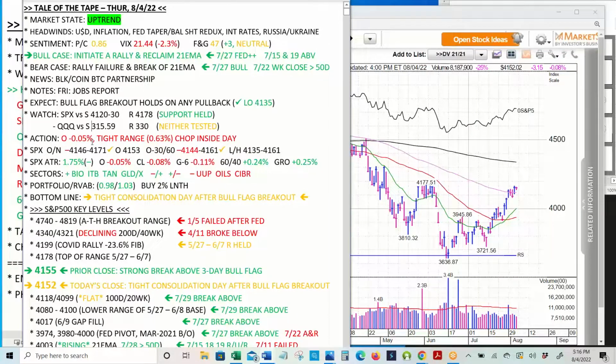Action today, not even a gap down, down 0.05%, tight range, the tightest range we've had in a while, 0.63%. For comparison, the S&P 500 ATR has dropped from 2.79 all the way down to 1.75 over the last 6 weeks. The volatility contraction is actually good for bulls. It's when you see these huge spikes up and down that the ATR on the S&P gets inflated. This is still above historical norms at 1.75, but like I said, it has come down quite a bit. So today's range, 0.63%, is only a third of what the ATR currently is, which means when I recalc this tomorrow, I would expect it to be lower.